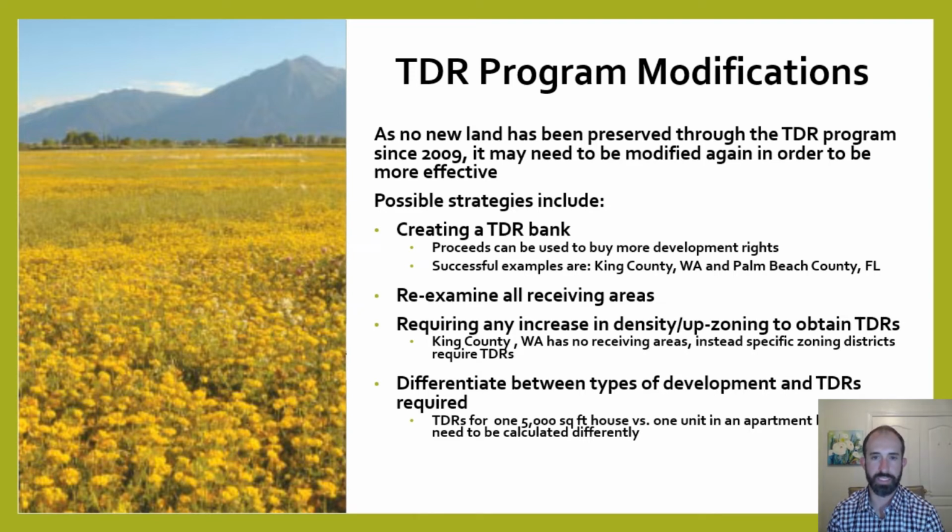Also, as I said previously, Douglas County does believe that we need to re-examine the receiving areas that we have today, as some of those may not be suitable for development any longer. Some of those may be in areas where development is not desirable any longer as well. One option that the Douglas County Planning Commission discussed, and that our recently updated master plan discusses, is requiring any increase in density, or upzoning, to require and obtain a TDR. In King County, Washington, they have no receiving areas designated, but instead they have specific zoning districts which require TDRs.